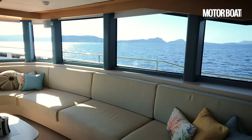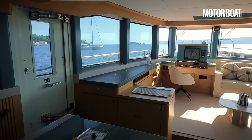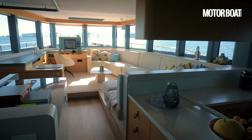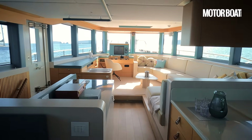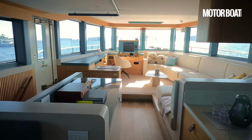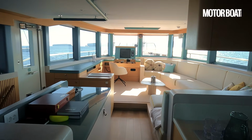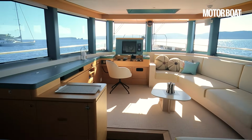And one of the things he really loved was the fact that you get a view all the way through this boat. So whether you're sitting at the dinette here, whether you're cooking something up in the galley, you enjoy 360-degree views straight through the boat, because you're all effectively more or less on one level. There's a very small step there, but there's a view all the way through. It's not like you have a separate pilot house up on that side.